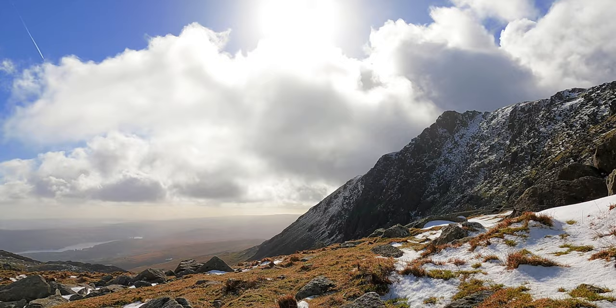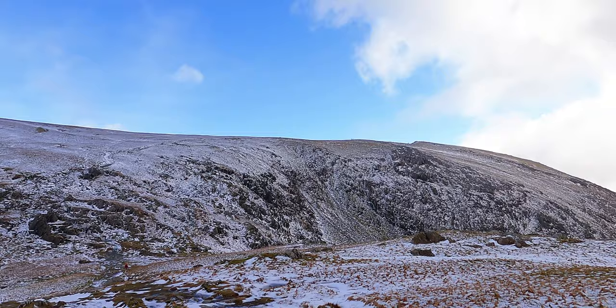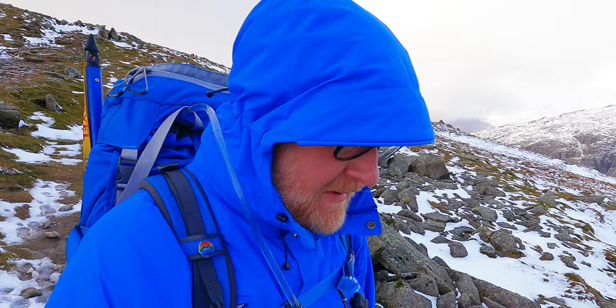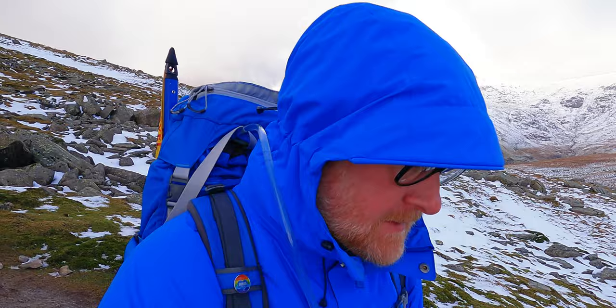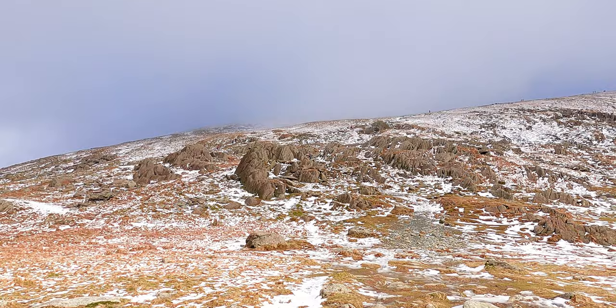Come quite a long way back down to get to Goat's Hawse. We now have to go a long way back up to get to Coniston Old Man. But such is the way of the hill. It is very cold now. At the Goat's Hawse, you can turn right and go back down into the valley. That's another quick way back down to Coniston. Slow and steady.